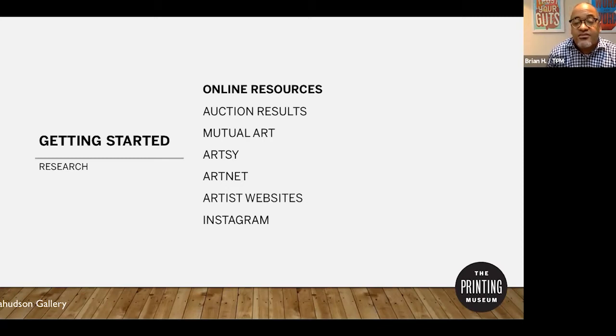And then another resource is artist websites. It's never been easier than today to post a website, so lots of artists are posting their own websites and putting up their artist statements, posting images of their artwork as well as their CV. That's principally where I go to learn where an artist may have trained, where they're exhibiting, and also, in their CV, usually they will post where they're being collected, so which institutions are collecting them.